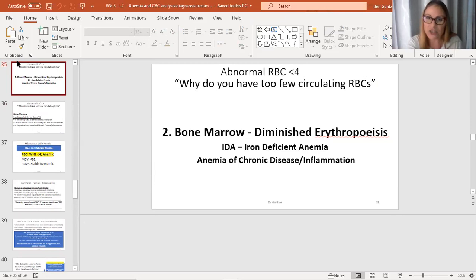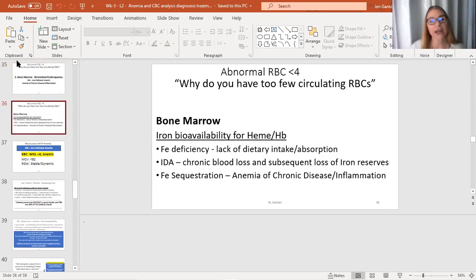If you have a patient with microcytosis and anemia, microcytic anemia. Okay, iron bioavailability. So here's the three things that you need to know. Are you not eating it? Are you not absorbing it? Piece of cake. Are you bleeding and you're losing your iron? Duh.